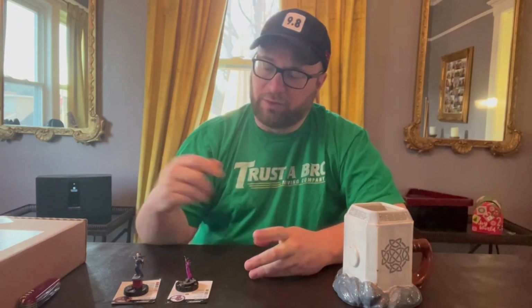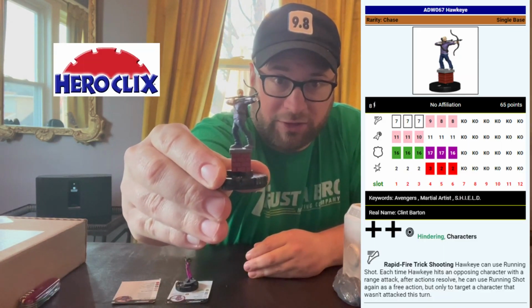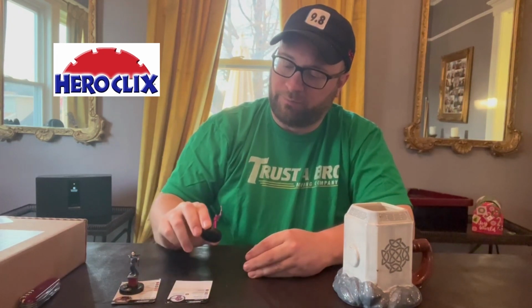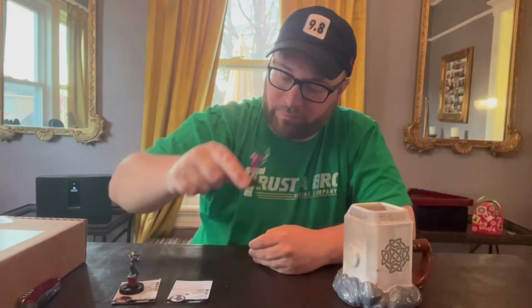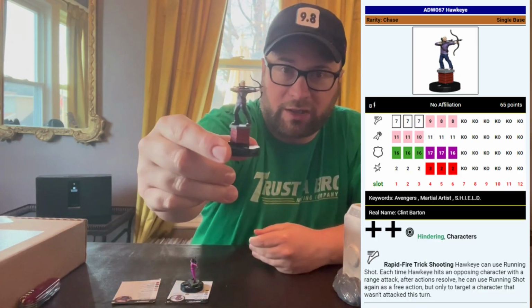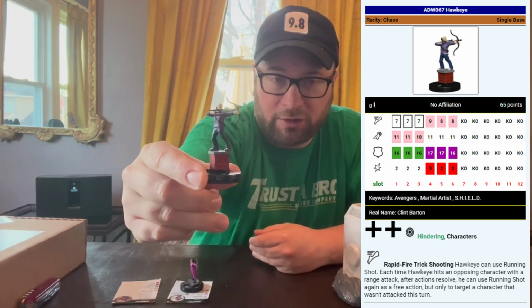And, you know, these are some of my favorite Hawkeyes over the years in Hero Clix form. That's the Chase Hawkeye from ADW, and this is the Kate Bishop Hawkeye from War of the Realms. Okay, this Avengers Defenders War Hawkeye, they had to ban him because he was so powerful.